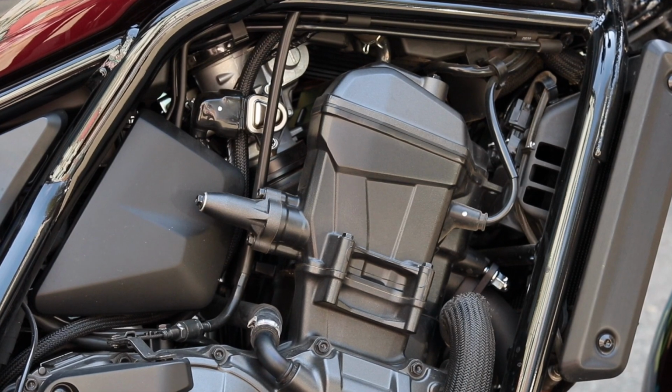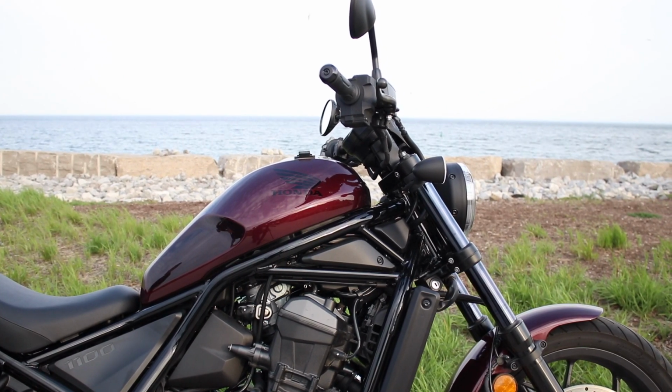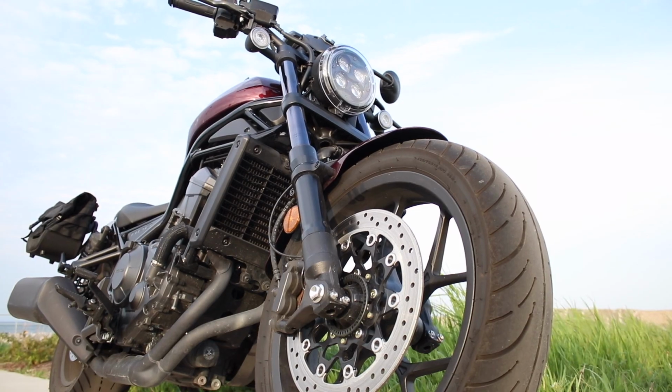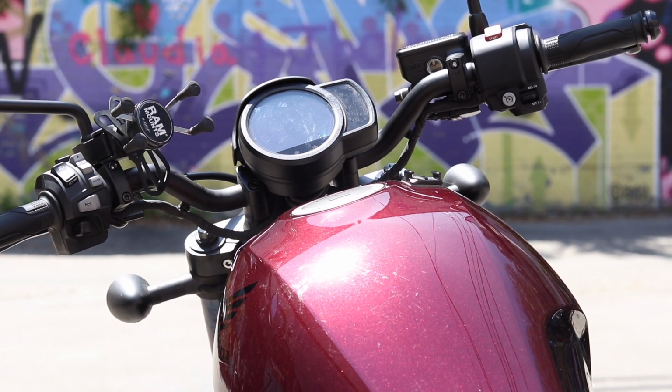Motor from an Africa Twin DCT or standard? Check. Frame from a modified 500 to fit? Check again. New forks with race-proven radial mount? Check. Same LEDs as a 500? Check. Larger tank for that thirsty engine? Check. So how does it ride?